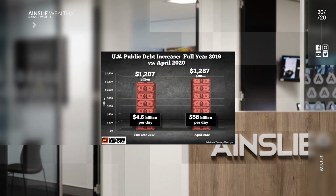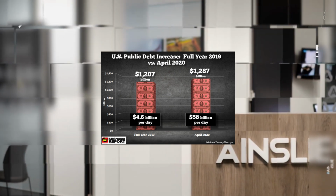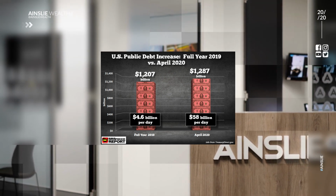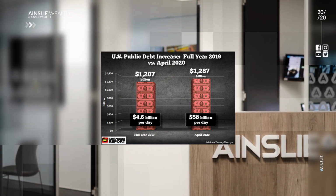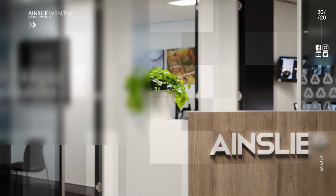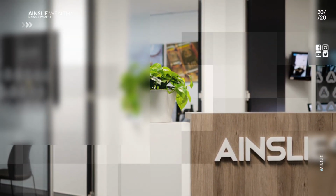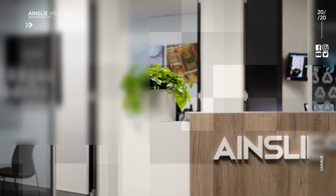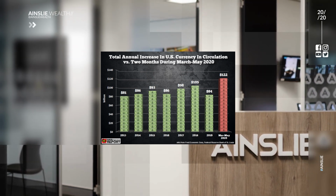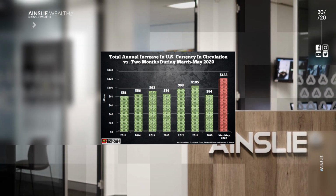Shown in the next graph, US public debt increase, full year 2019 versus April 2020. It's an impressive $58 billion per day. But few talk about the actual printing of paper notes or dollar bills, and they haven't mucked around there either. According to the Fed themselves, currency in circulation increased by no less than $122 billion in just the period of March to May. The following charts put that into perspective when compared to the entire years since 2013, when the digital presses went wild.